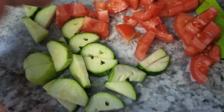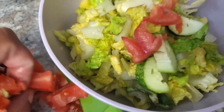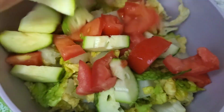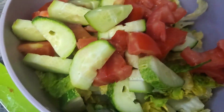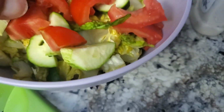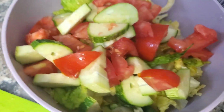I just cut up my cucumbers and tomatoes real, real quick. Again, I'm on break, honey. It's morning, but I'm trying to prep for my lunch. And then I kind of want salad for breakfast. And then I'm just going to put a little bit of this ranch on it.